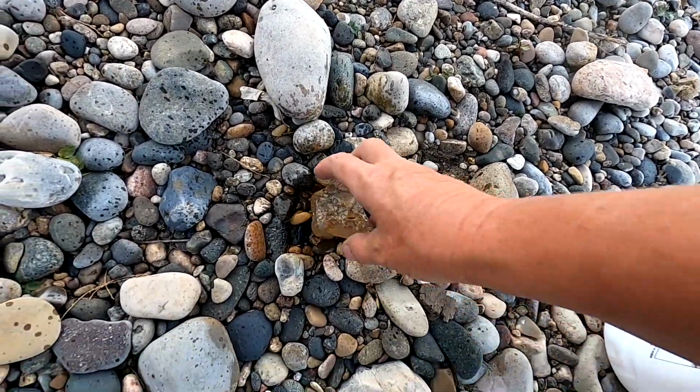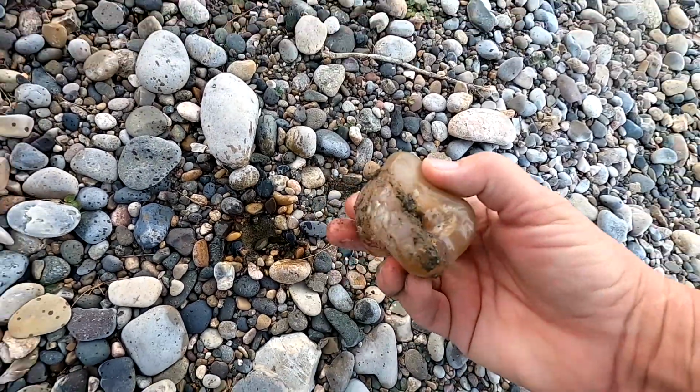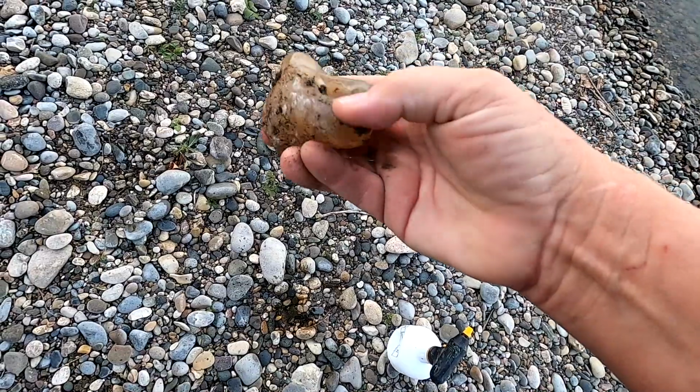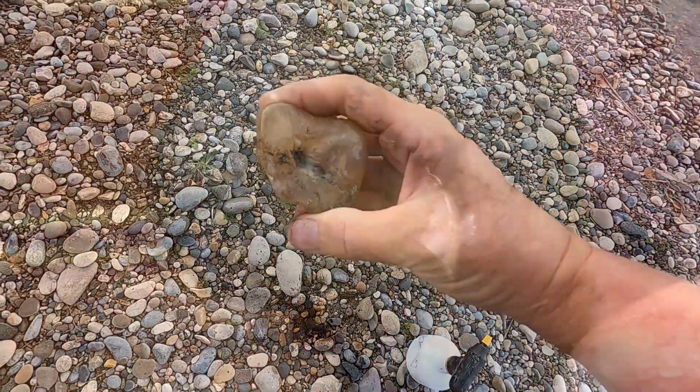And nobody has gotten all the agates. Oh, that's kind of a fun one. I love the ones that have pockets in them. This one's all bubbly and it's got a pocket. Groovy.